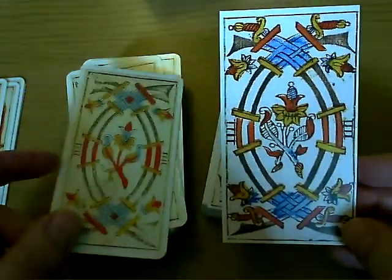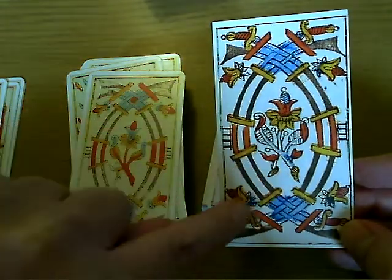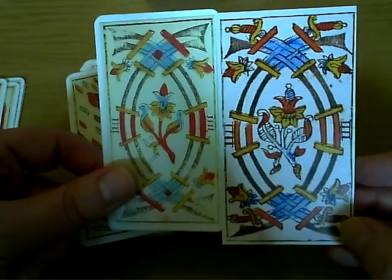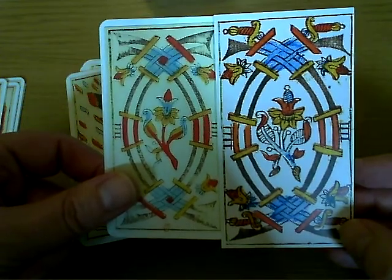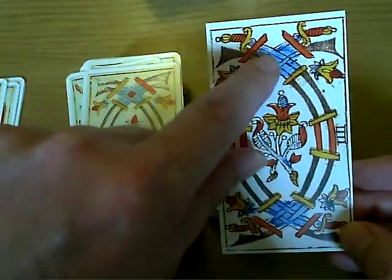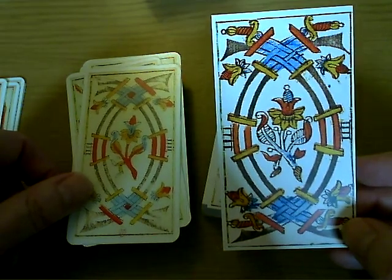You get handles on the swords, and then a blade on the other end, which you don't in, I think, any other Tarot de Marseille type 2. I've never seen it on illustrations of another deck at all, where you get an actual hilt on the sword like that. It's lovely. Beautifully done.